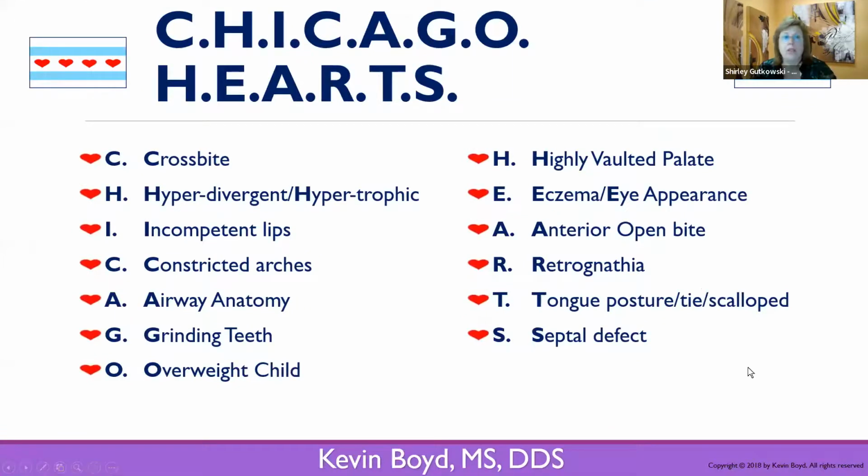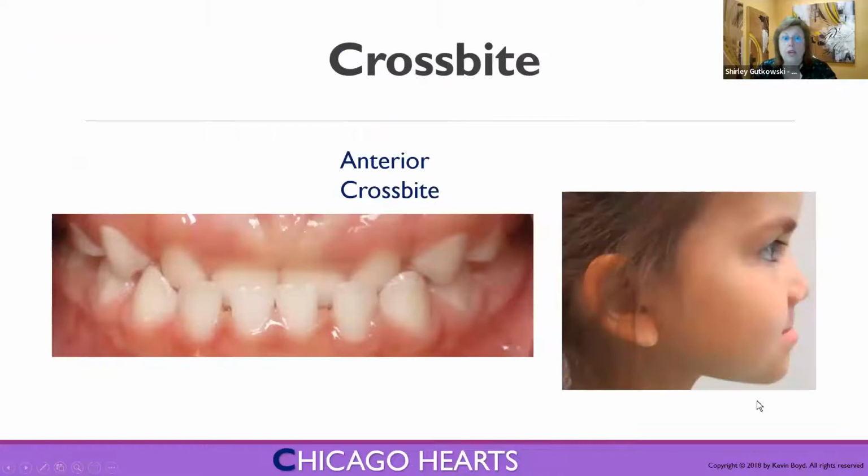Dr. Boyd also has this Chicago Hearts idea. And these are all the things that can go wrong and should be raising red flags. So he is a pediatric dentist, so that's his perspective. I'm gonna go through this very quickly. You can take a screenshot of this right now so that you have kind of a framework.